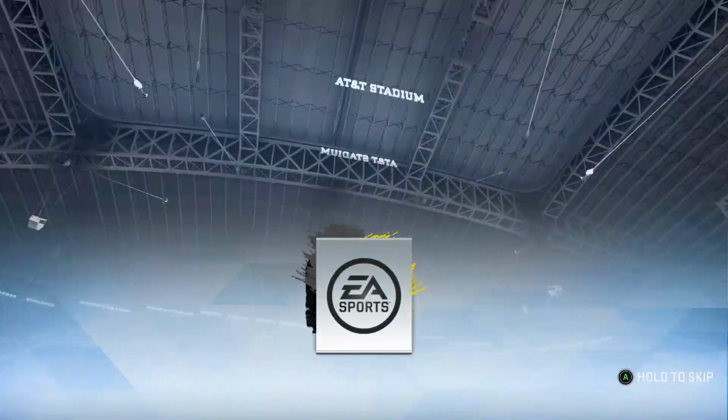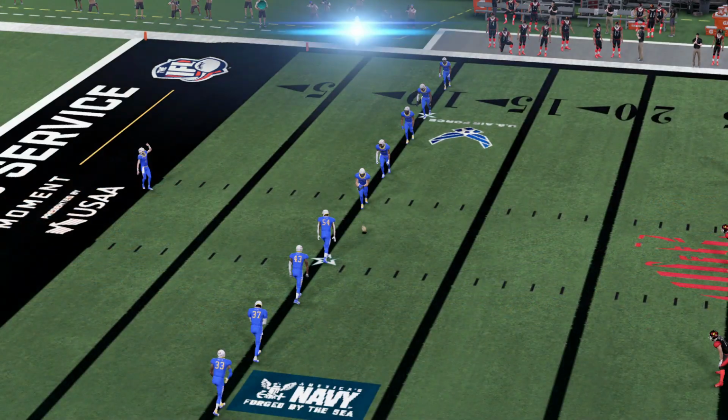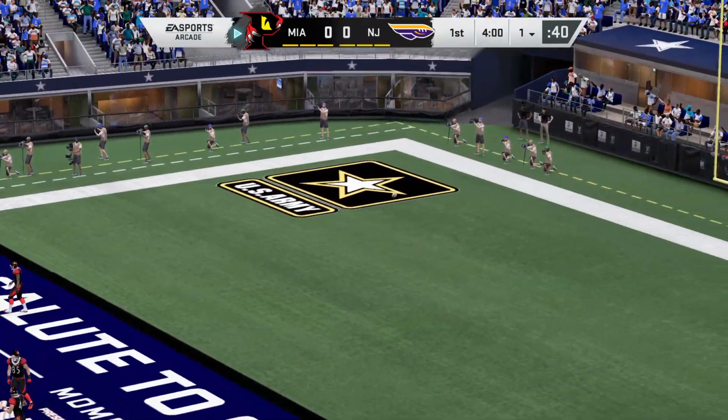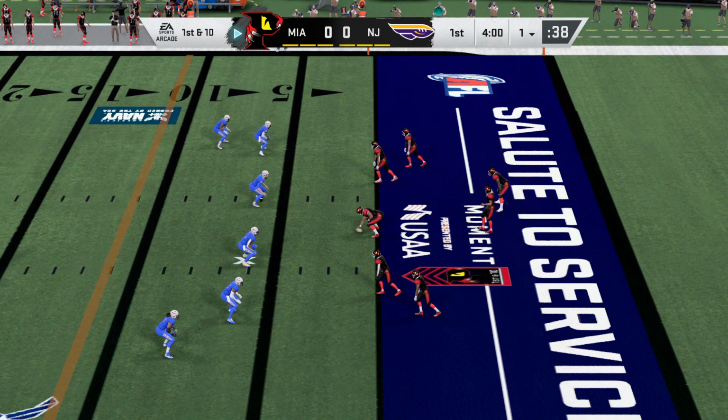The roof is closed tonight due to thunderstorms in the vicinity, but the good news, we are bone dry underneath that roof and set for football here in Arlington at AT&T Stadium. Tonight we've got a good NFC matchup on tap between our visitors and the New York Jets.